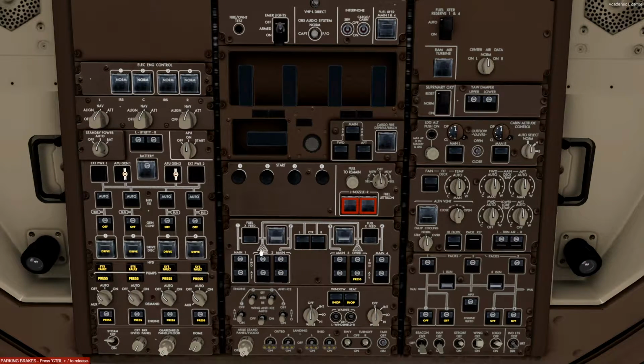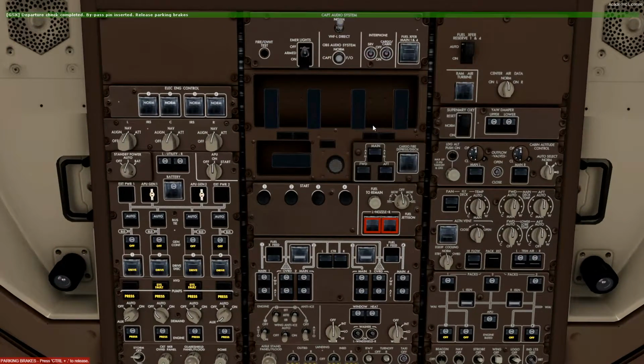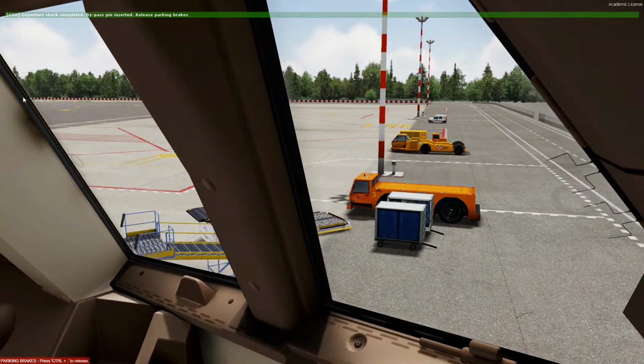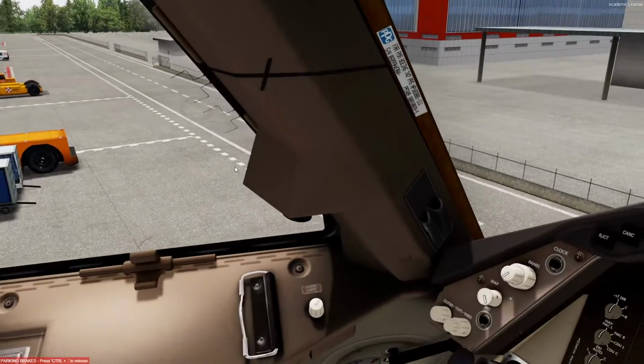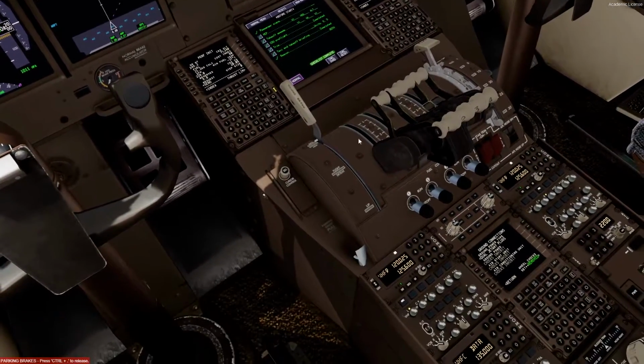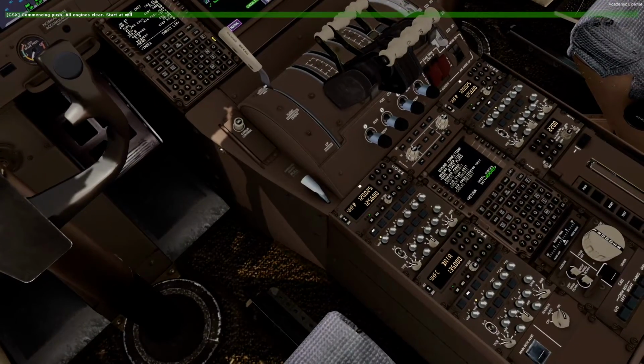All the fuel pumps, I'm quite sure that the cross feeds can stay off today. And then let's put those to auxiliary power. Okay, let's go right, and then we will just take the small turn down there. I think it's pretty much the same way if we go left or right. Doesn't make much of a difference. Okay, and let's release the parking brakes.